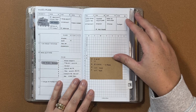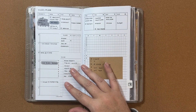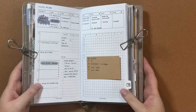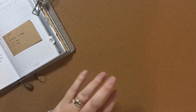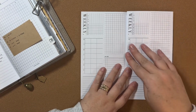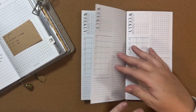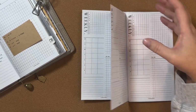This is the current week. And then I wanted to try something else out from CreffectivePaper, either for November or as we head into November. I don't know, we'll see. So I took the Week on 4 Pages from CreffectivePaper, and this used to be Monday, and then you turned the page and you had a Tuesday, Wednesday, Thursday, Friday situation.